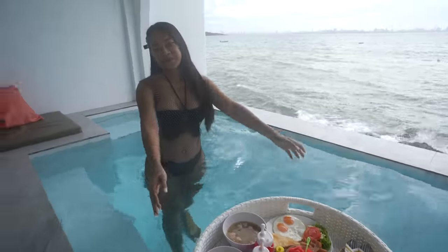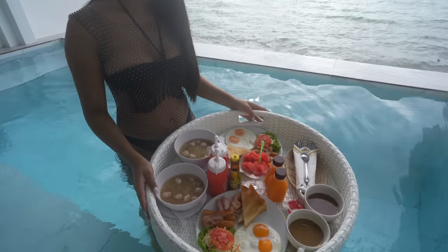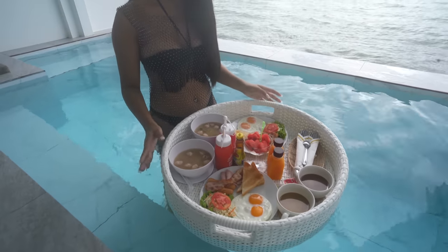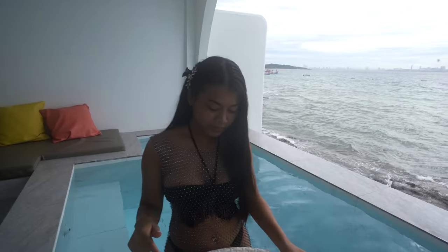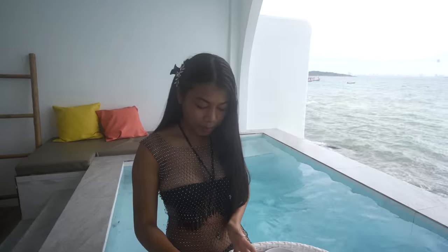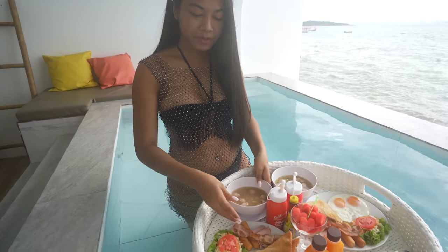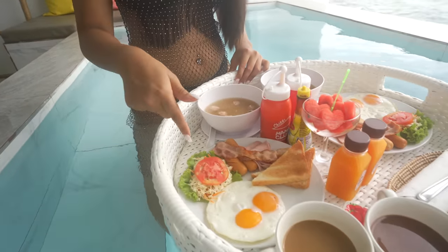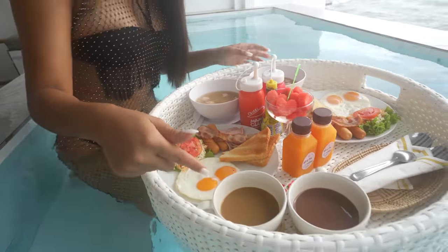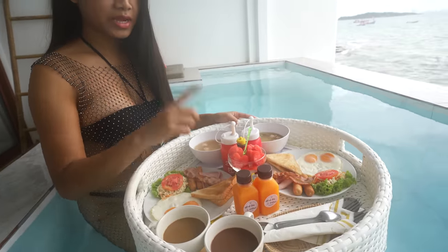Good morning from Koh Larn. Good morning, Koh Larn. Here we have our breakfast. Looks like we have both types of breakfast. We have Thai style and American breakfast. So what we got here is pork and rice, Thai style. And an American breakfast, which is fried egg, toast, ham, bacon, and sausages, some salad on the side. And we got coffee and some chocolate milk, orange juice, and some fruit.